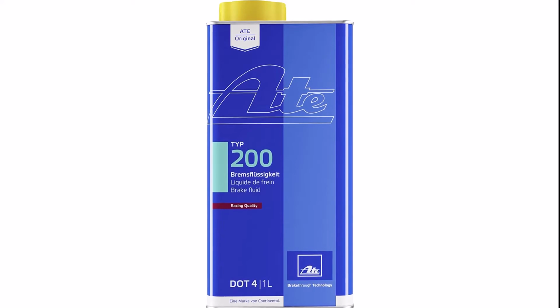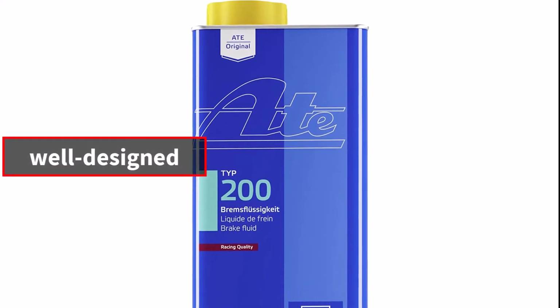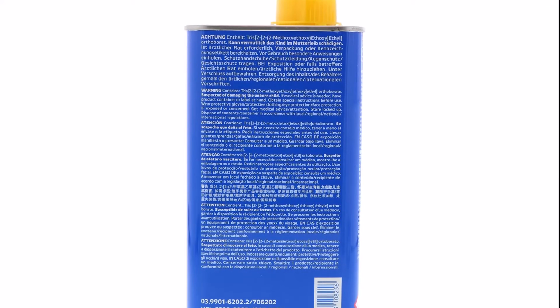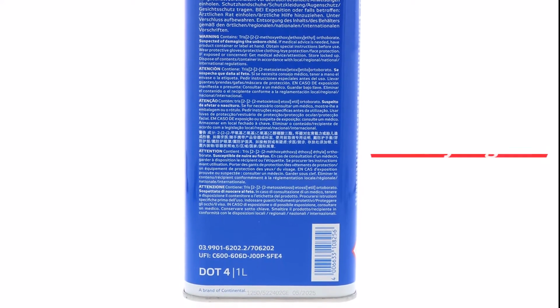At number 2 is the ATE Original TYP200 Racing Quality DOT4 brake fluid. Vehicle fluids, lubricants, and oils are produced by the renowned company ATE. Their enormous success is based on introducing well-designed, well-thought-out items to the market, and they have done just that with the TYP200. Once more, this fluid is classified as DOT4, which indicates that its boiling point is very high.